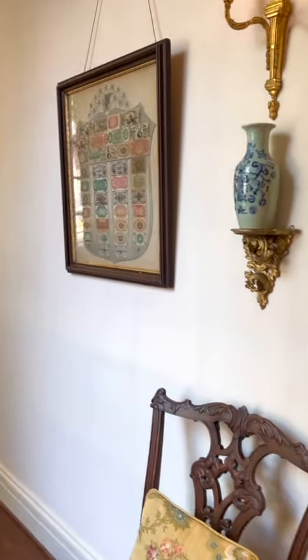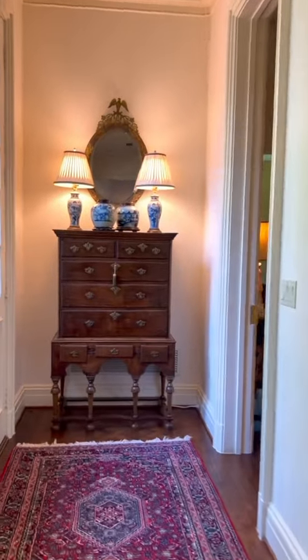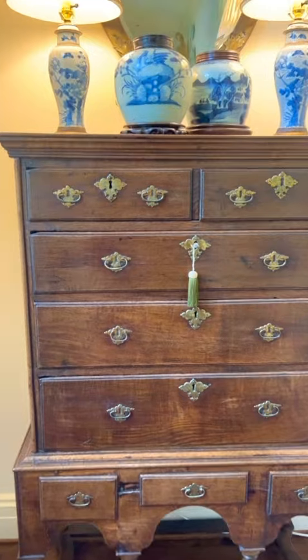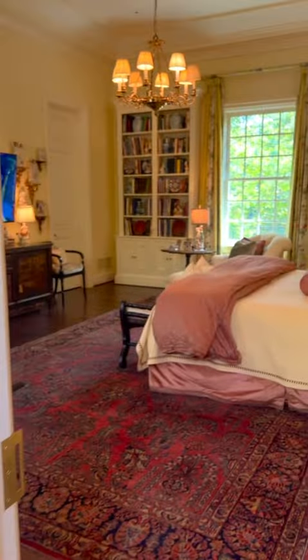That piece of furniture at the end of the hall, you'll probably get to it, is one of our first pieces of furniture. It's real old. It's really beautiful. A chest of drawers, real wood, which we don't see a lot of these days, right? So that's fun.